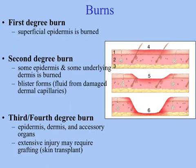Another type of integumentary damage is burns, and they're divided into first degree or superficial burns, where just the epidermis is burned, that very thin superficial layer that's thinner than a piece of paper. A second degree burn is a partial thickness burn, in which the epidermis and some of the dermis is burned. Typically with these you'll see blisters form, and fluid forming under those blisters from the damaged tissue capillaries, providing an inflammatory response.